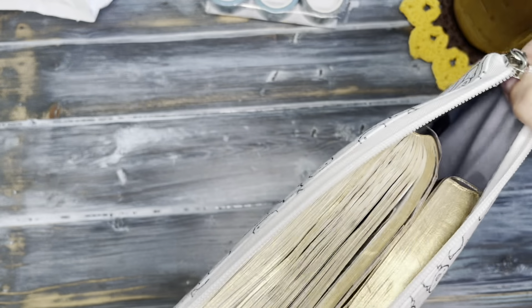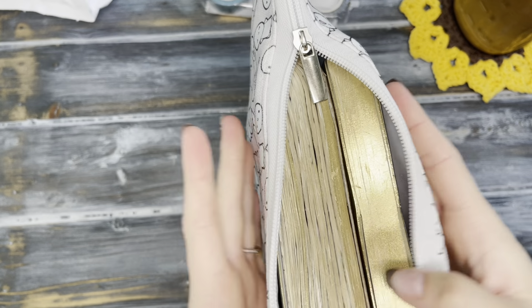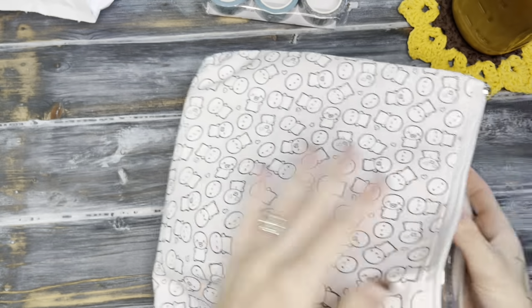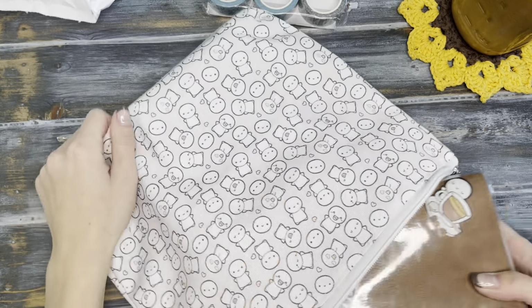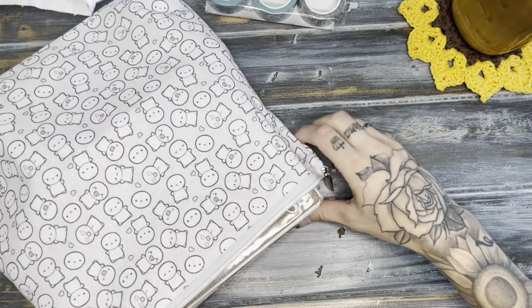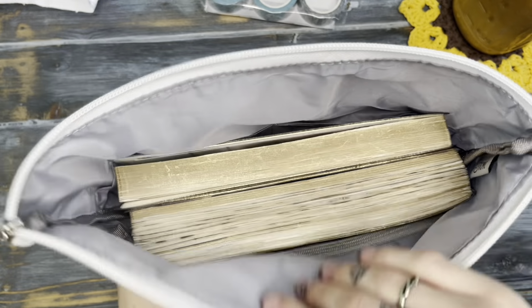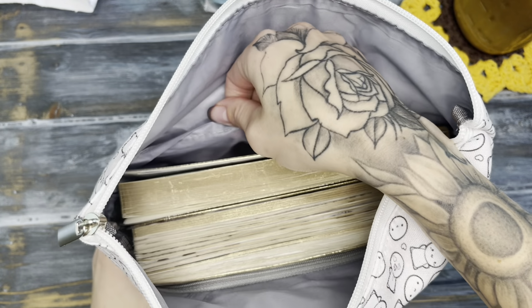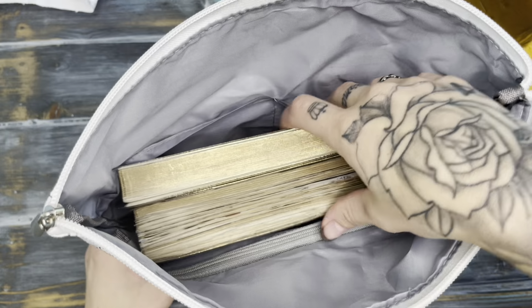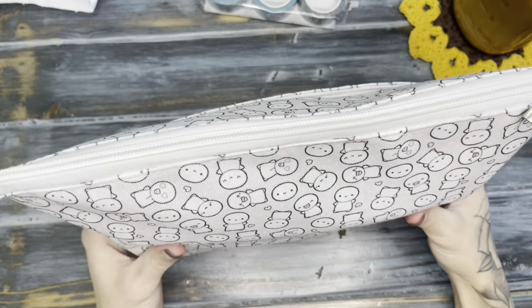So it looks like I won't be able to zip it. Ooh. Yeah, no, not with the chunkiness of this girl. But if I put them in gently this way, let's see if they fit. I gotta get them over that little zipper here. Hold on. Alrighty, so it was getting caught a little bit on the inside pockets, but nothing I couldn't manage, you know, outside of the camera. But yeah, I can fit both planners in here and zip it up just fine.